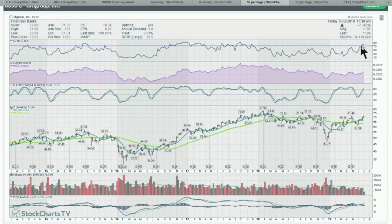What we have now is it is just entering this top quartile. So as it gets up there, I want to keep watching to make sure it doesn't just fail here, because as we've seen with Citigroup, getting up into the top half of the median, so between 50 and 75, is quite prominent, but this is the highest it's been in over a year.